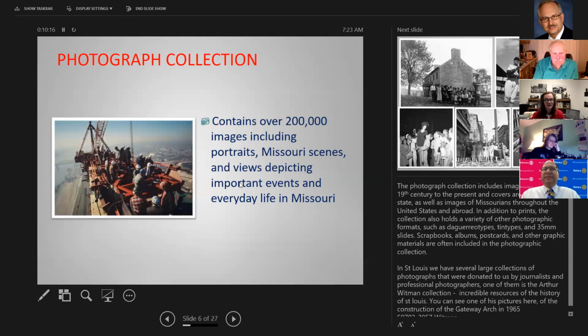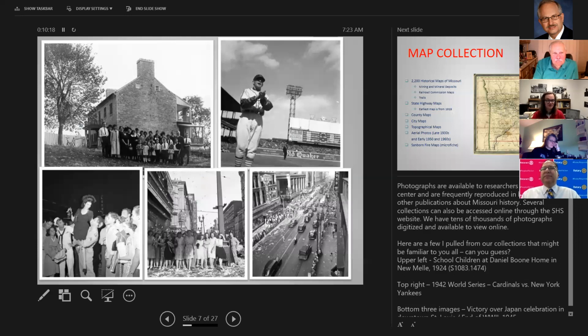So the photographs are available to researchers in the Research Center and are frequently reproduced in books and other publications about Missouri history. And of course, several of our collections can also be accessed online through our website. We have tens of thousands of photographs digitized and available to view and download online.